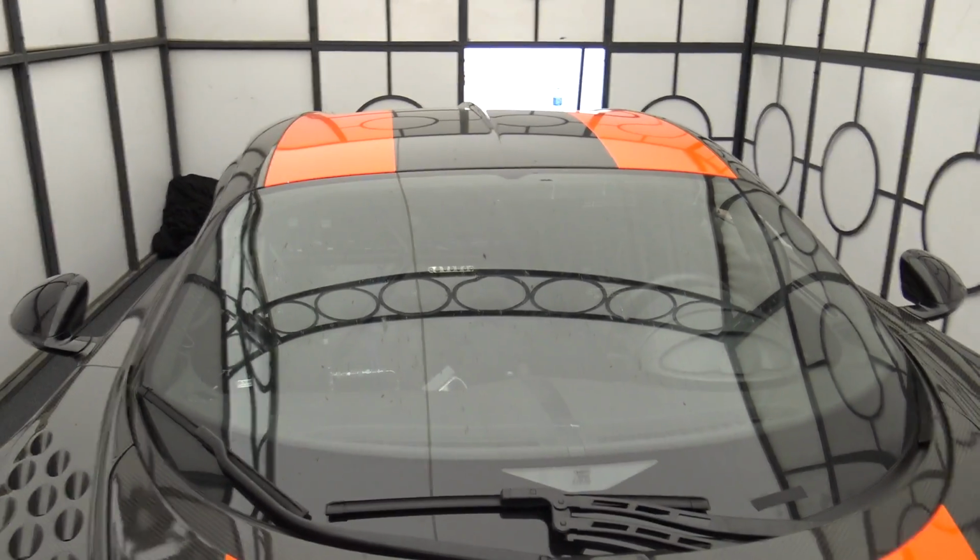When customers get this car, will this be standard? The orange stripes? Yeah. What's going on there with the car? 30 cars, right? And they will be configured like this. This is what we call the world record spec.